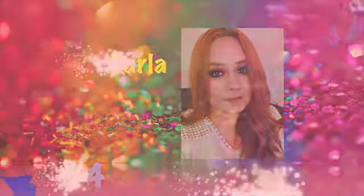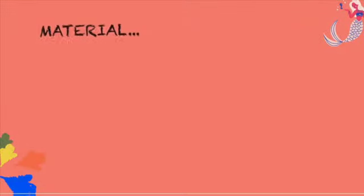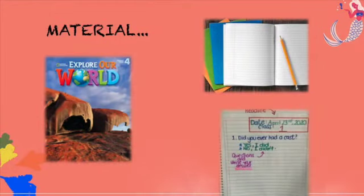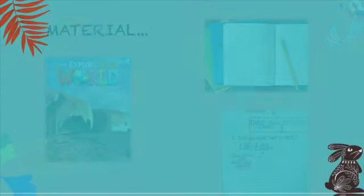Okay, so let's see what we're going to use. Today, guys, we're going to use your student's book and your workbook, your notebook. And remember that if we use a notebook, you have to write the date and the number of the class. In this case, class number four. Now, today, guys, we're going to learn some new words. Okay, so let's start.